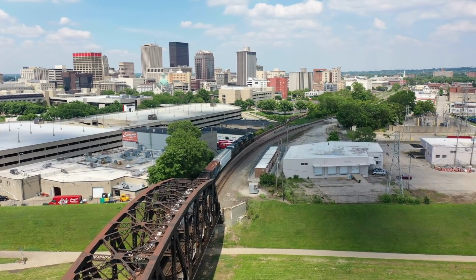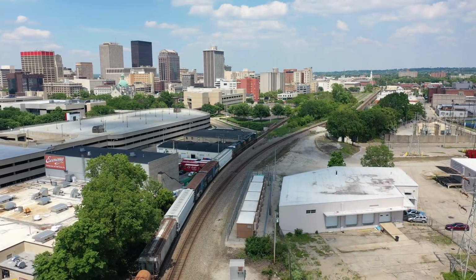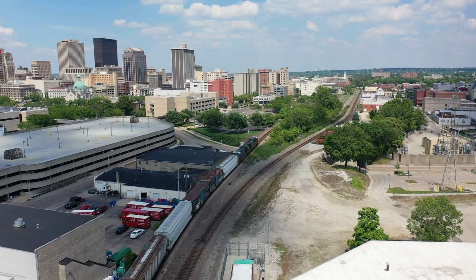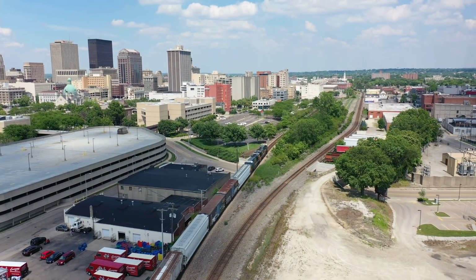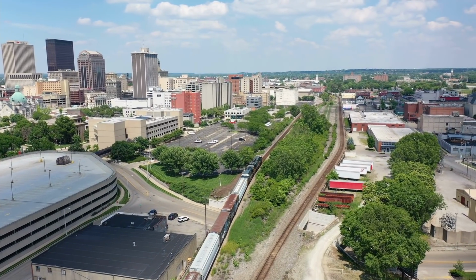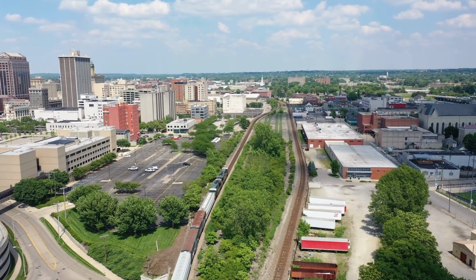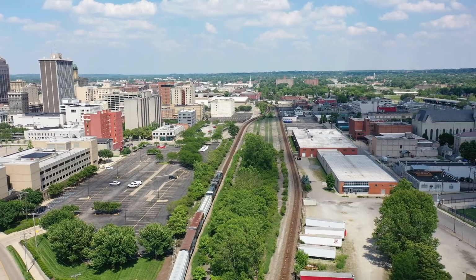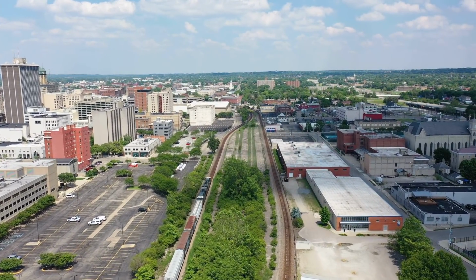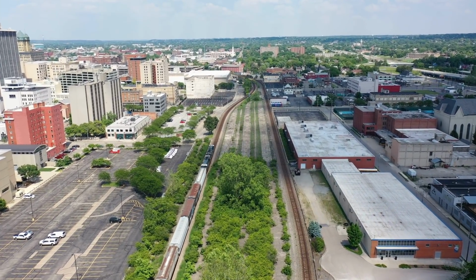We'll follow it a bit as it travels on the elevated section through downtown. You can see the elevated section used to house several more tracks. The only other remaining track is part of Norfolk Southern's Dayton district, which goes on to Springfield and then Columbus. The tracks were raised due to increasing traffic and congestion in the early 1900s.